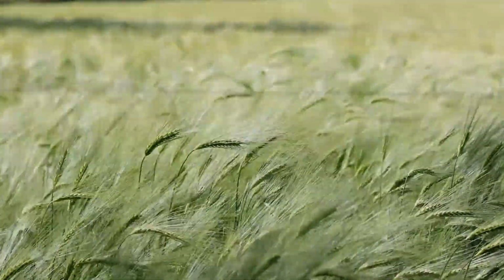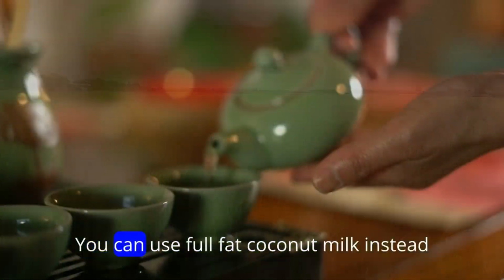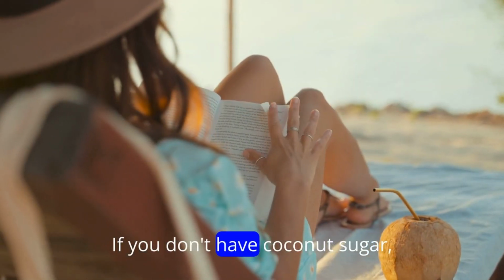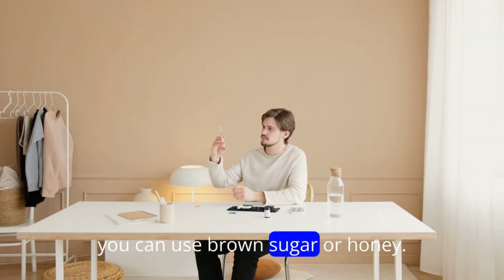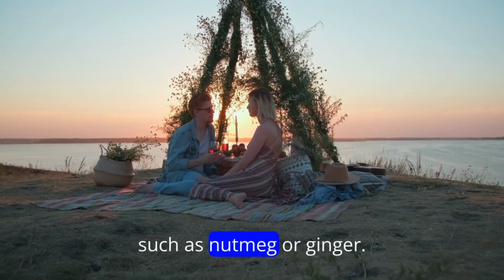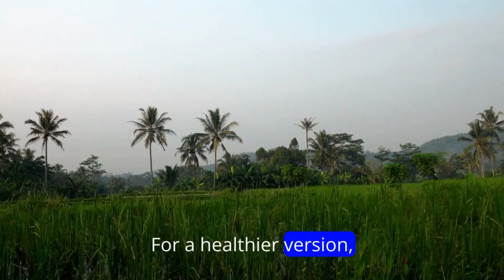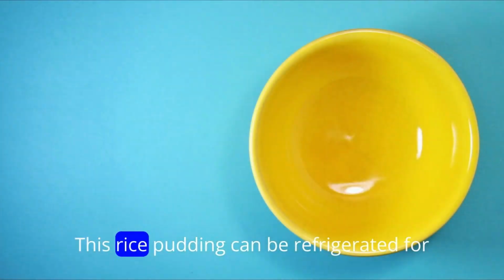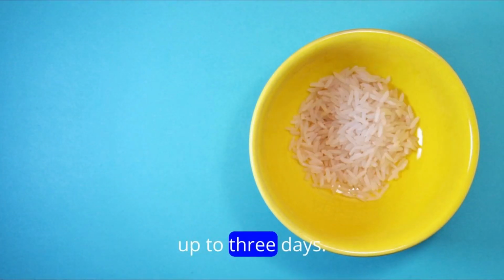Tips and secrets. For an even creamier rice pudding, you can use full-fat coconut milk instead of light coconut milk. If you don't have coconut sugar, you can use brown sugar or honey. You can add other spices to your taste, such as nutmeg or ginger. For a healthier version, you can use unsweetened almond milk and coconut sugar. This rice pudding can be refrigerated for up to 3 days.